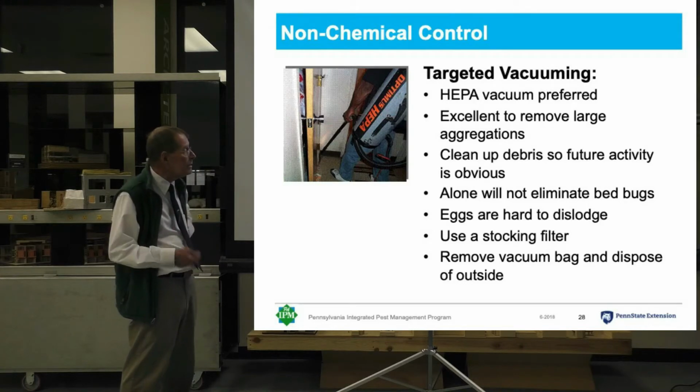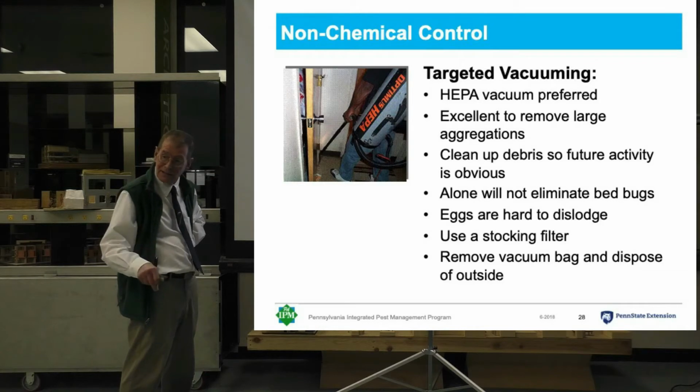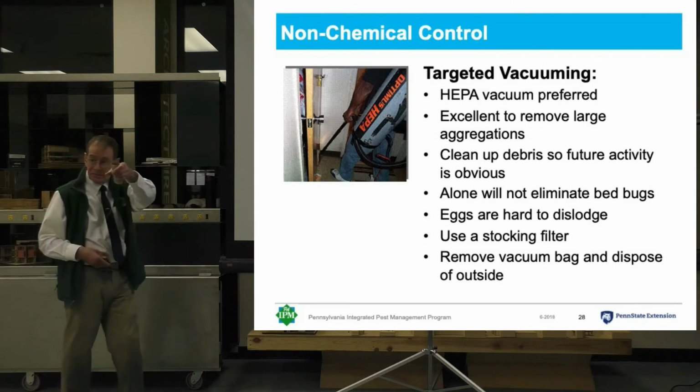It alone is not going to eliminate the bugs, partly because the eggs are sticky and down in cracks, and you're not going to suck an egg out of a crack. But it does get rid of a lot of bugs really fast. You can use any vacuum that has a hose.